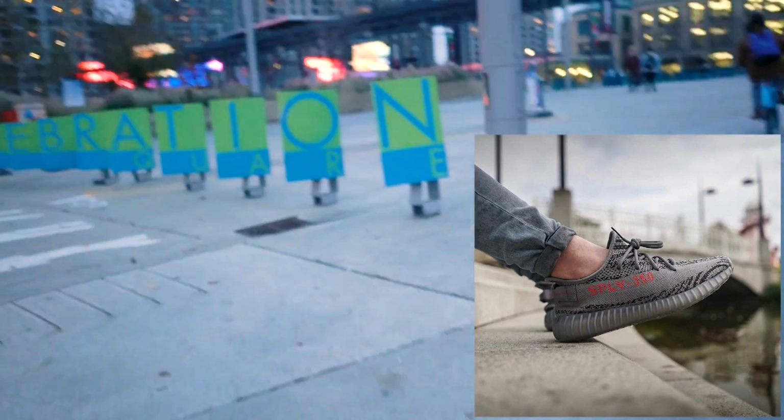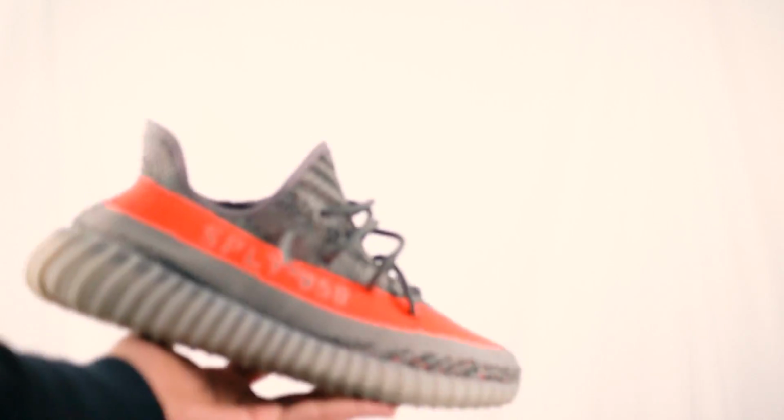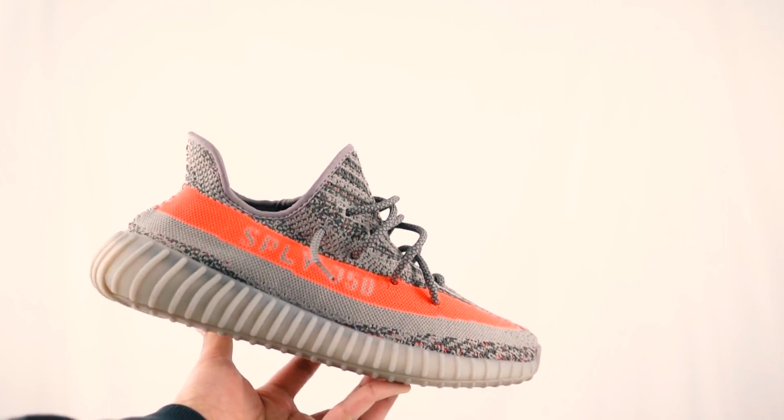If you've been keeping up, we know that there are two Yeezys rumored to be releasing by the end of this month, one of those being the Beluga 2.0 Yeezys, which are pretty much the new version of the first and original colorway of the Yeezy 350 V2 titled the Beluga. Now, of course, this is an all-new colorway, but for most, including me, it really is just an updated version of the original Beluga colorway, hence the 2.0 in the name.